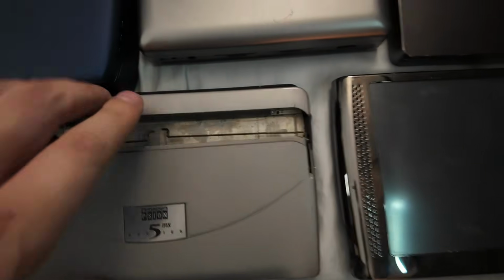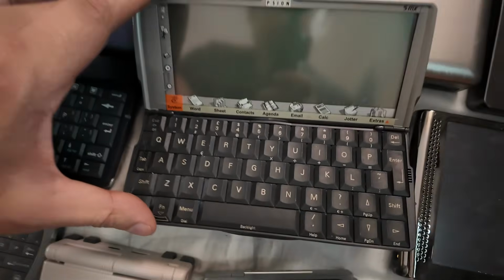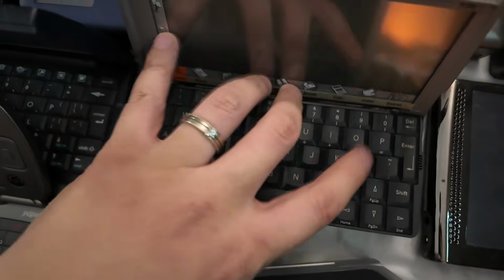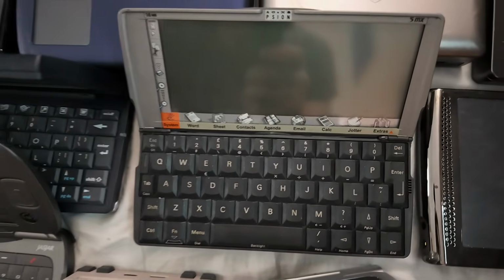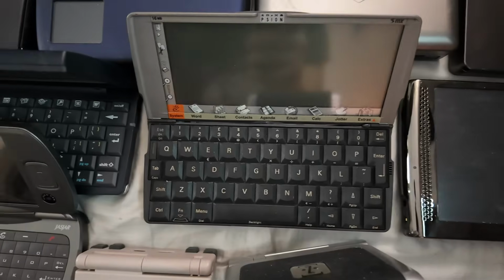Next up is the Psion 5MX. Yeah, this is not really working well anymore, but there we go. Get it open here. Yeah, it runs on AA batteries, I think. This is probably the only one here that runs on AA batteries. Yeah, this keyboard is actually pretty good. So good, in fact, that the company Planet Computers, which is a startup phone company, still makes phones with these kind of keyboards because a lot of people have good memories of using Psion keyboards.